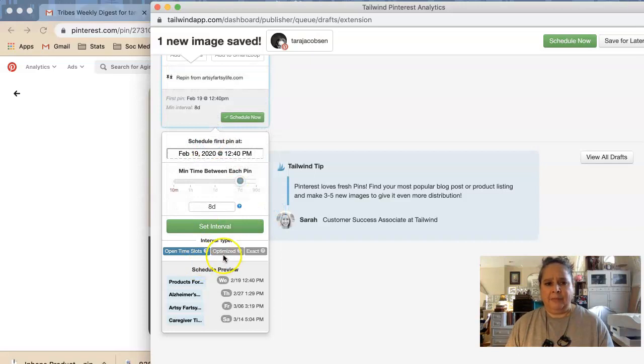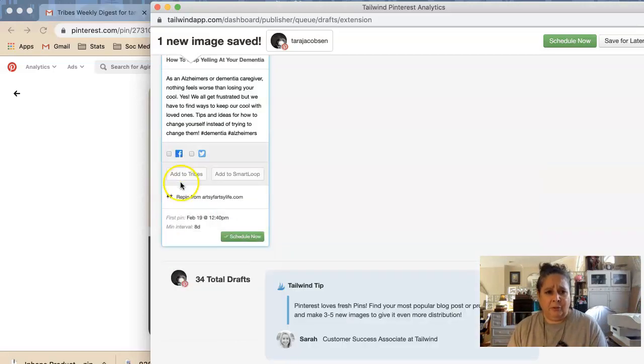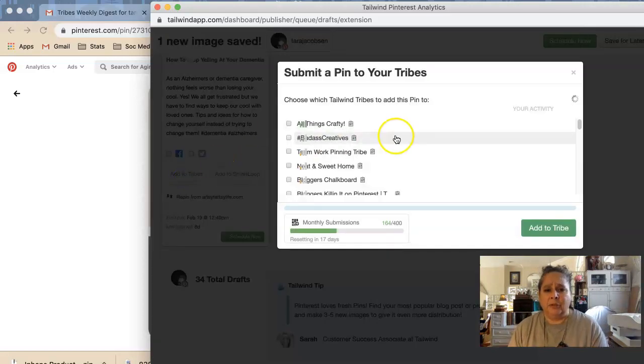however many boards I have. I like to do optimized, and I'm just going to say set interval, but we want to remember 314 is the last number. You're going to have to remember it for me, 314. So now we're going to say set interval, and I'm going to add this pin to my tribes.